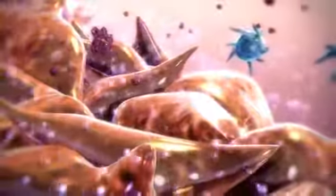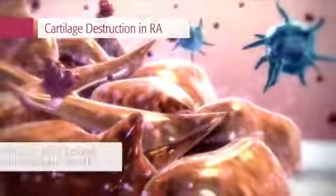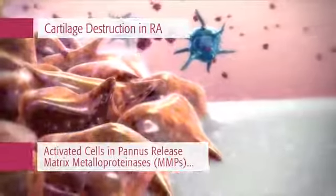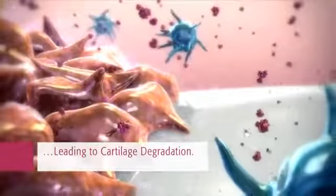In the interface between pannus and cartilage, activated synovial fibroblasts and macrophages are a source of enzymes that degrade the cartilage matrix. These include MMPs, or matrix metalloproteinases. Thus, activated cells in pannus are key instigators of cartilage destruction.